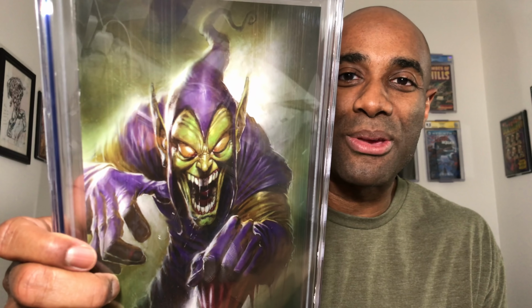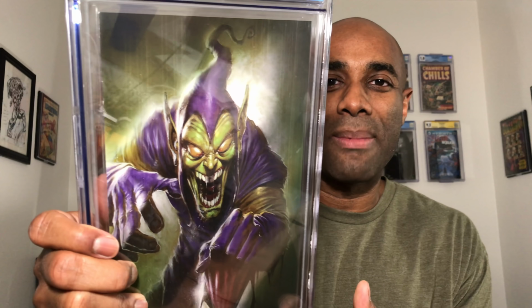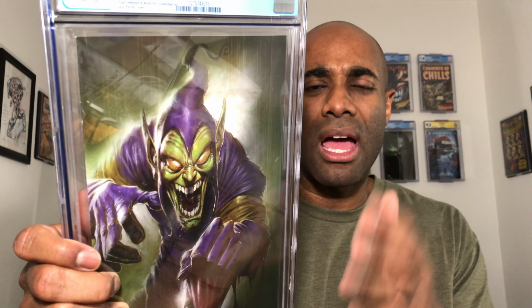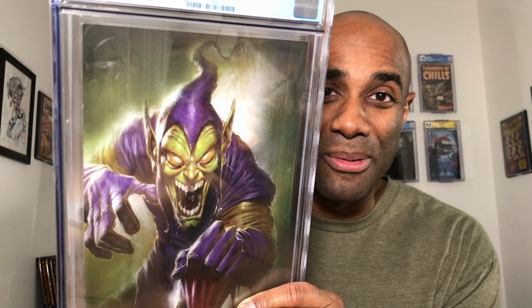And this book has fallen in value from the time that I actually picked it up from them as a CGC 9.8 slabbed book. So I paid a price for that. And the book has actually come down. But to be honest with you, book's still really cool. Still a really cool cover.